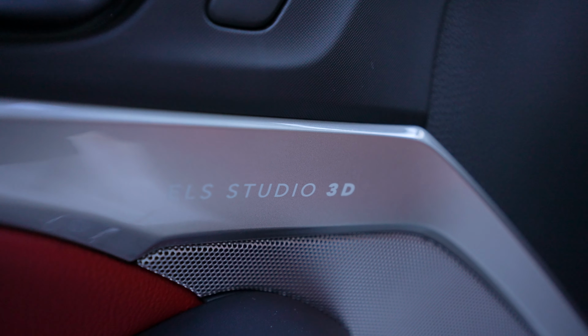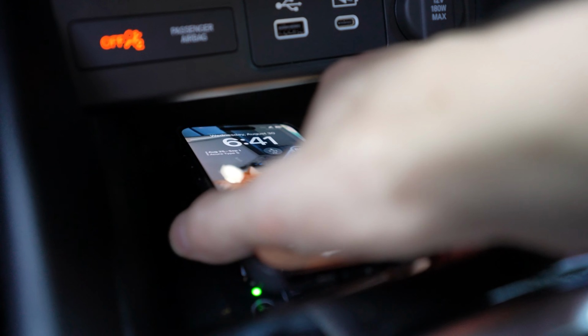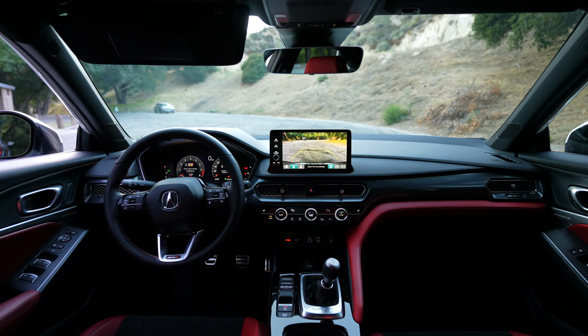The ELS sound system is a really big step up from the Civic. It has a subwoofer in the trunk, a total of 16 speakers. It sounds natural. There's a nice transparency to it. It's very adjustable. It's definitely one of the better sound systems I've heard at this price point.